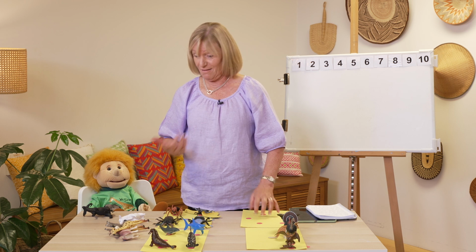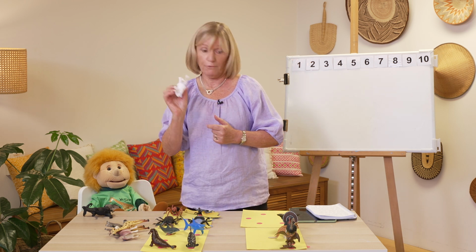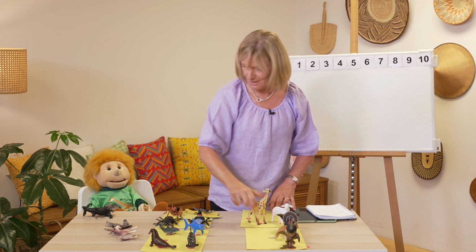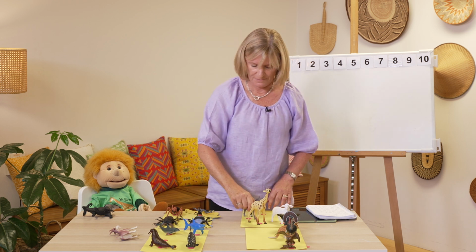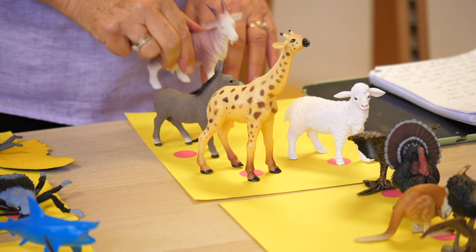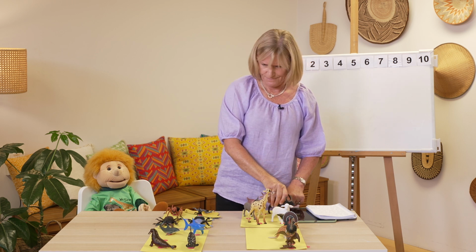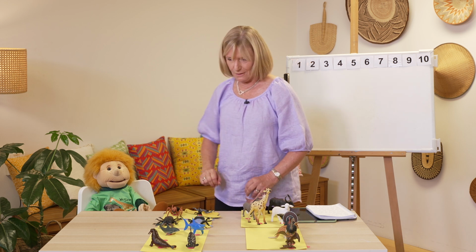So I'm guessing all these creatures have the same number of legs. They've all got 4. So it's the lamb, check, the giraffe, the donkey, the goat, and luckily there is room for one more, the oxen. Okay, so what do you think, Carlo?